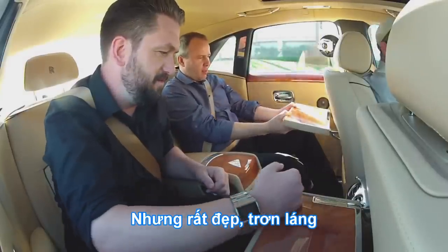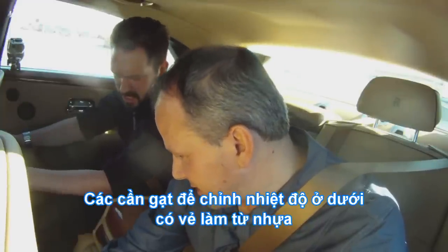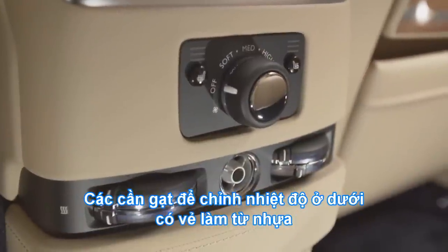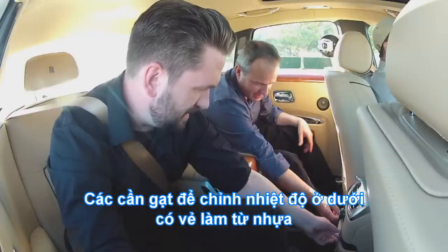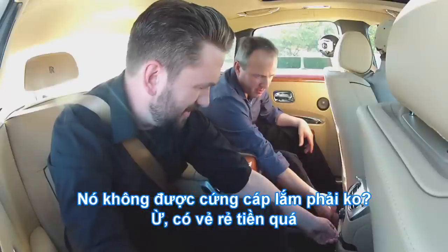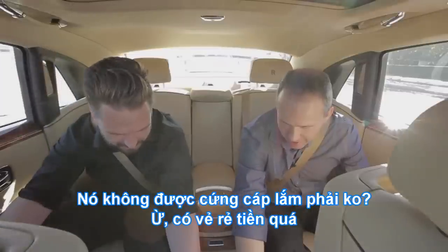For the filet mignon. Well, Darren, you say it's well made, but have a look at these little climate control regulators here, sliders. They're almost plastic. In fact, they are plastic. Lacking a bit of weight, aren't they? Really, a bit of quality. It just seems cheap. Maybe they ran out of money after they put the carpet in.